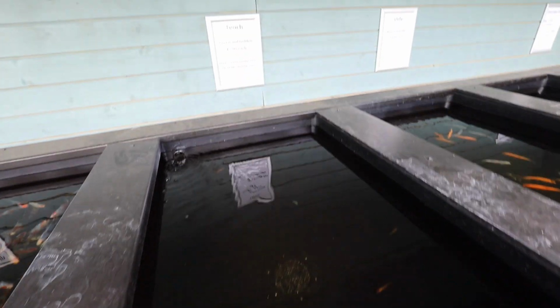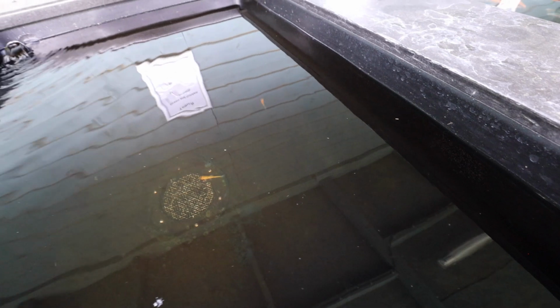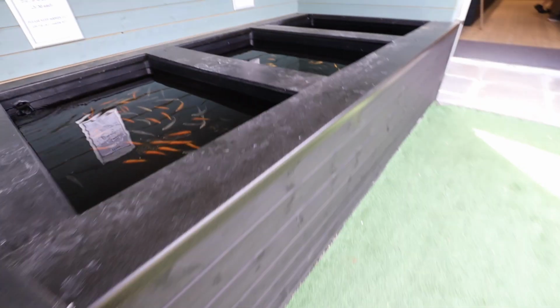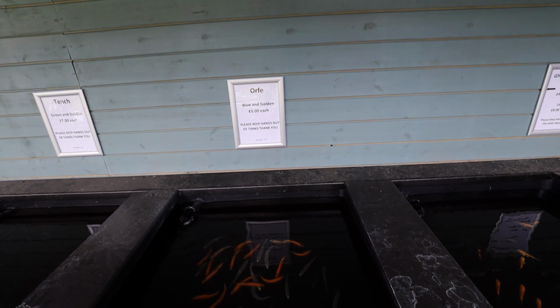We have something called tench, green and golden, £7 each. They seem to be hiding in the bottom there, so you don't get much of a good view of them. I'm not familiar with them, but they look nice nevertheless. And very fast. So we have some orfe, blue and golden, £5 each.